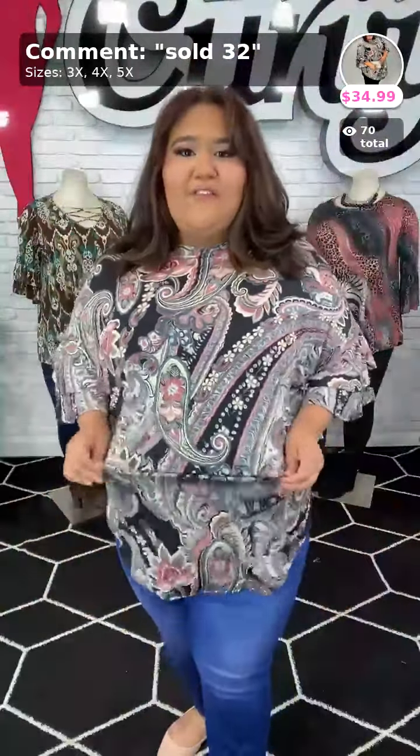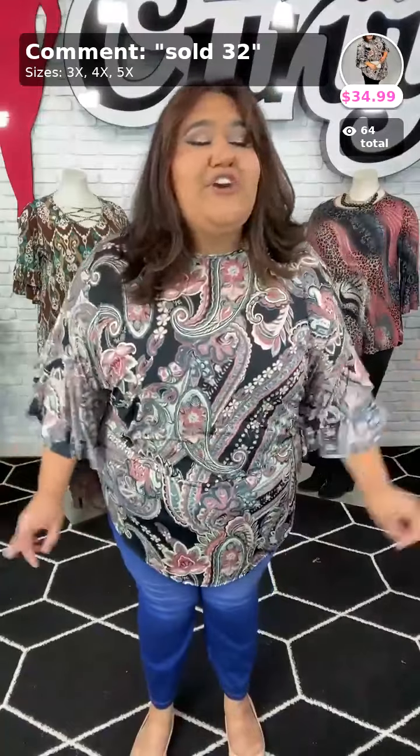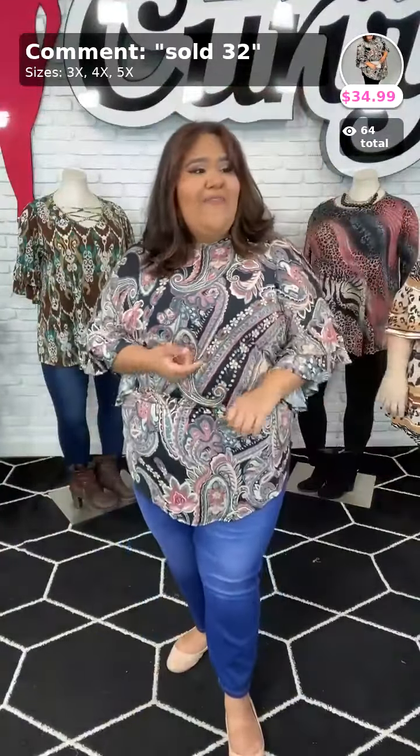All right, not surprised. Sold in the number 32, $34.99, in 3, 4, and 5X. Y'all, 1 3X left in this top. The high rounded neckline, the way it falls on the body looks incredible. Double ruffle, covers your bottom, full coverage top that looks gorgeous. You don't have to iron it, you throw it on and go. Sold in the number 32, $34.99. All right, 3, 4, and 5X, go ahead and comment down below if you want this top.